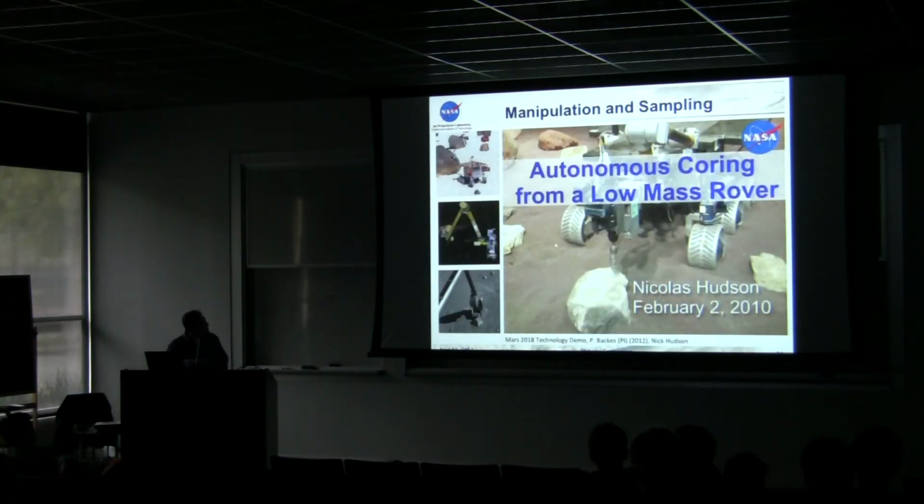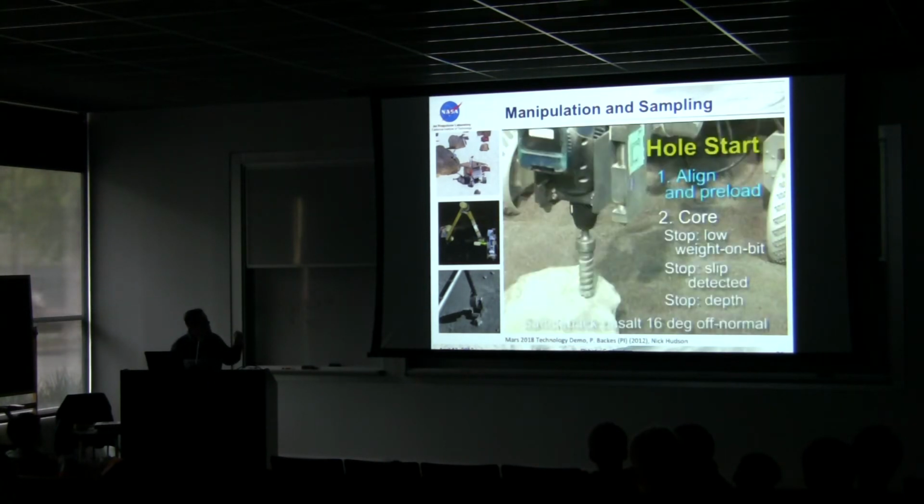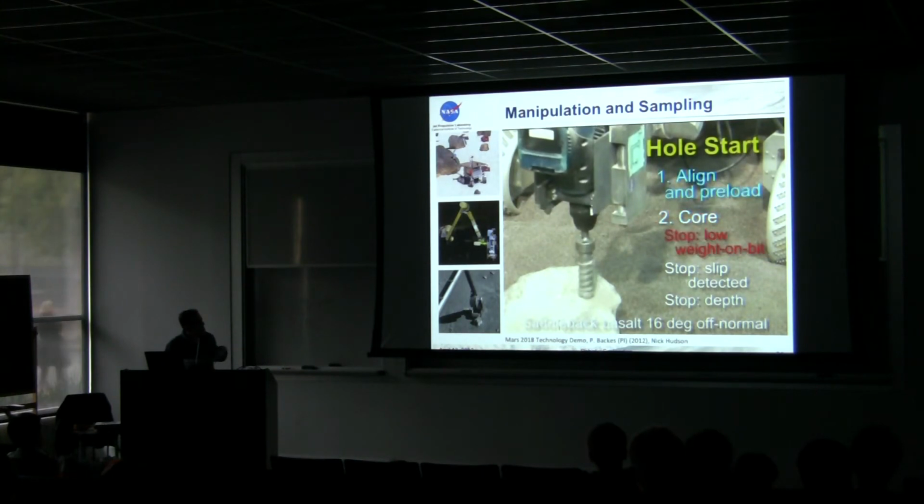Now, once you get to the target, you can do a number of manipulation operations. You can take spectroscopic imagery. You can acquire a core. You can acquire a soil sample and so forth. This is some of the work that Paul Backus and his team have been doing for the March 2018 mission in terms of being able to collect some cores.